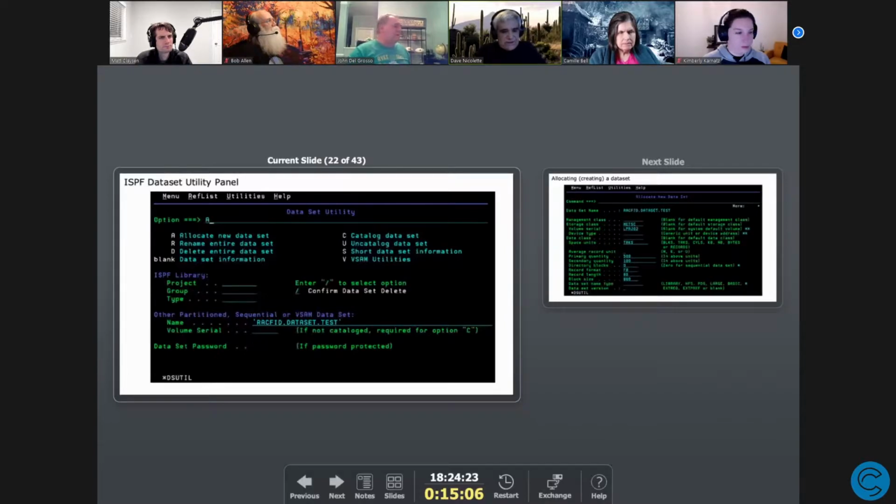Here's a screenshot of the dataset utility panel, which you can get to through the primary option menu. It's just one of the options. Using this panel, you can manage datasets. Dataset is the mainframe name for a file. You can do the same things using JCL, or job control language, by running batch jobs. So with this screen, you can create, that is, allocate, rename, delete, catalog, or uncatalog a dataset. And don't worry about exactly what all those mean. It has to do with the way z/OS manages datasets.